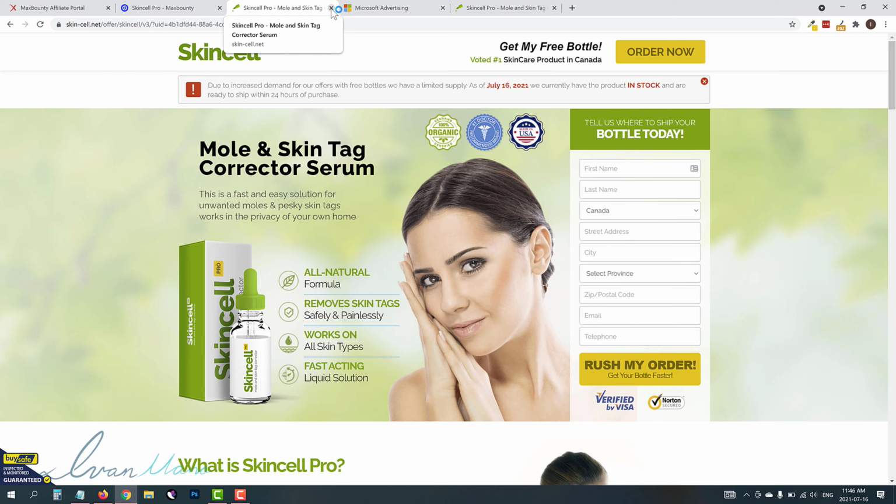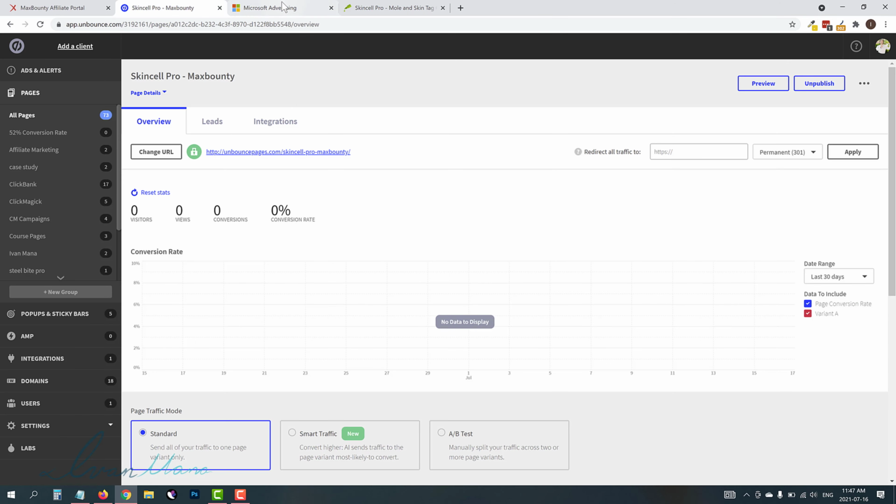So that's the idea, guys. Like this is the process, right? You're going to have a landing page. You're going to take people to the affiliate link because again, a landing page just works a little bit better. So that is step 2. We have created our page.